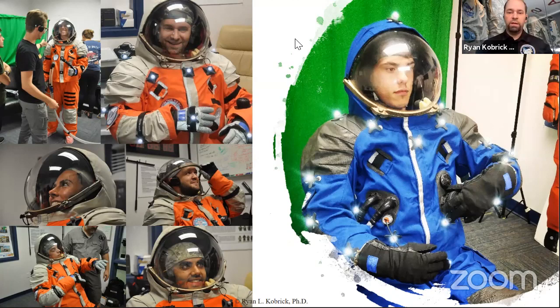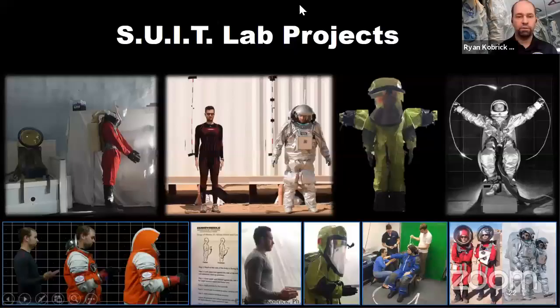And so we were looking at how the spacesuit moves around in its cabin, and we were actually using motion capture. You can see all the glowing dots on the picture. Those are for the motion capture system to see how the body's moving. And I have a little animation coming up that I'll show you.